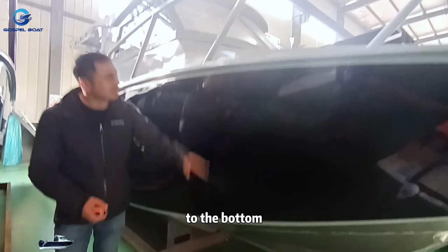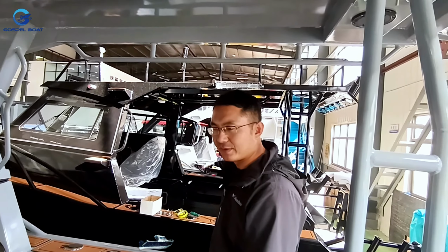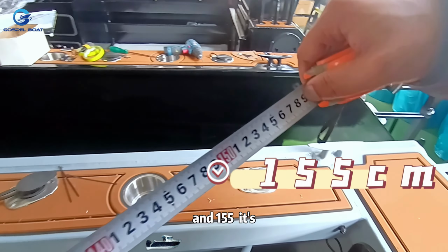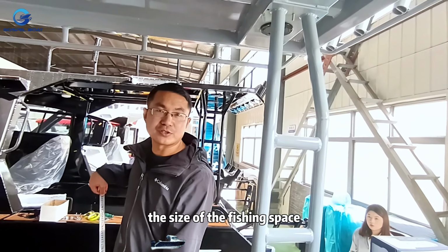Now we sit inside the 7.5 meter Profisher with open cabin, no cabin door. And you can see when I walk on the rear deck, it shows the width of the boat, which is about 190. 190 is really a good space for fishing. And 155 is the size of the fishing space.